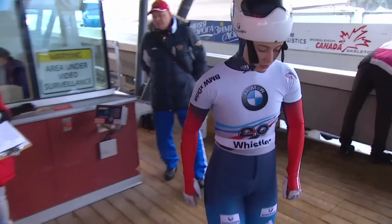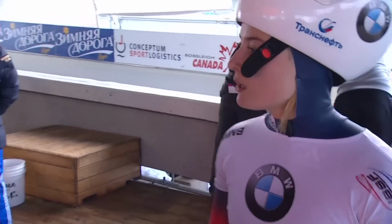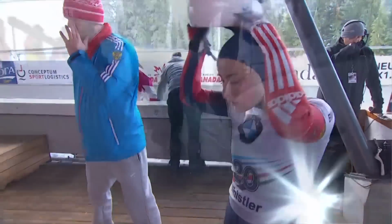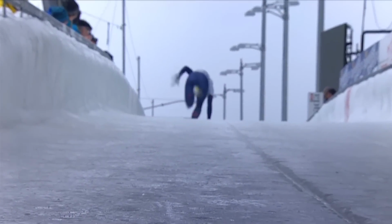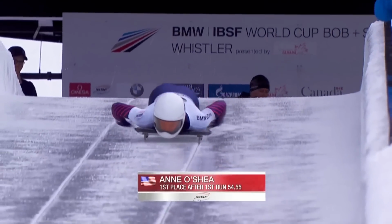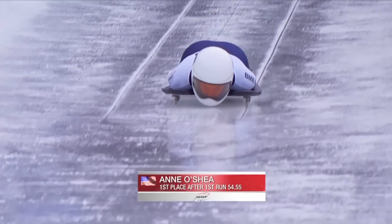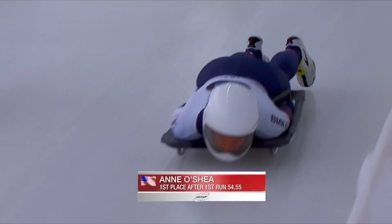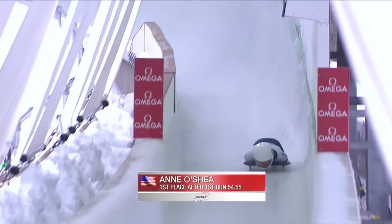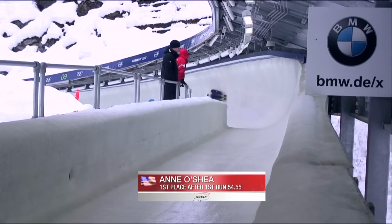So that's personal best. Yeah, you know, she's 16th. She was 18th last week. It was their best ever. And like we talked about, the athletes want to come out here and improve from week to week. Annie O'Shea has improved from week to week this season, including her first ever career win in World Cup racing in Lake Placid. She is having an absolutely standout season. She leads here, but the gap is tiny, 200ths of a second.